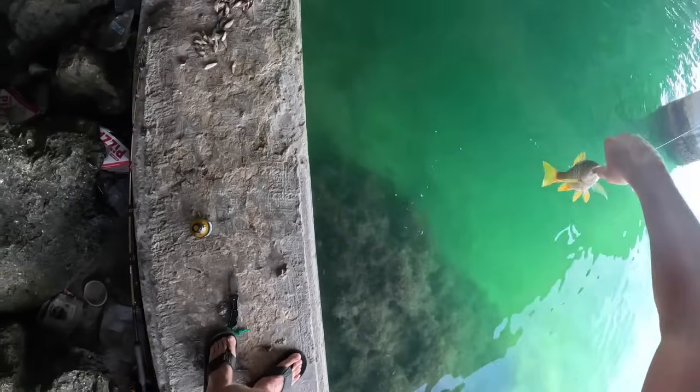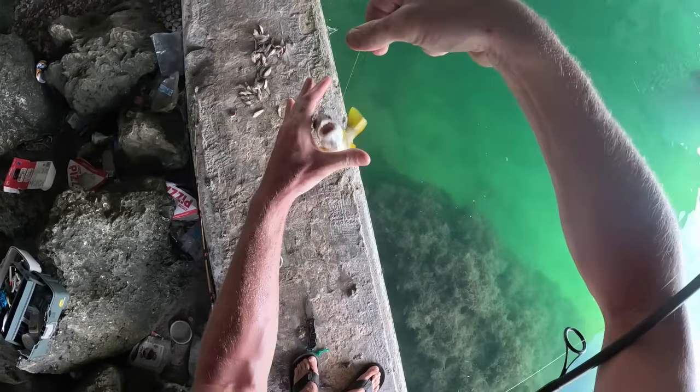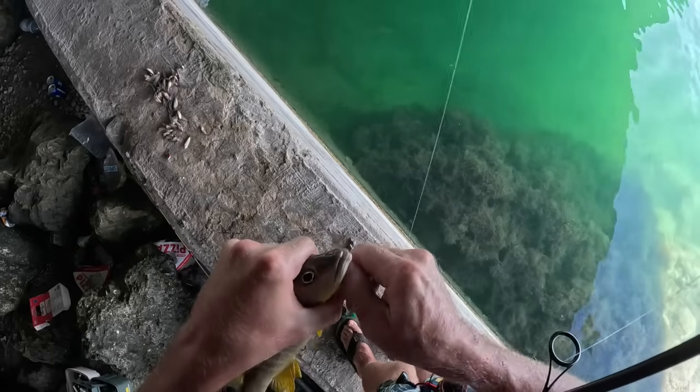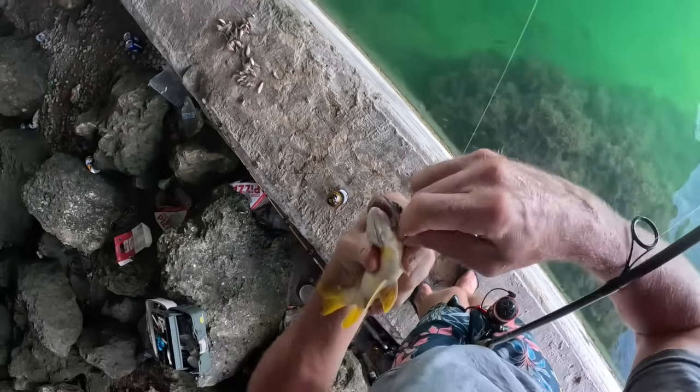All right, we just opened the beer. These have to be 10 inches to keep. I usually won't even keep them unless they're about 11, 12, 13. These get pretty fat and chunky. They're not as populated as the mangroves, but they're a lot better to eat.